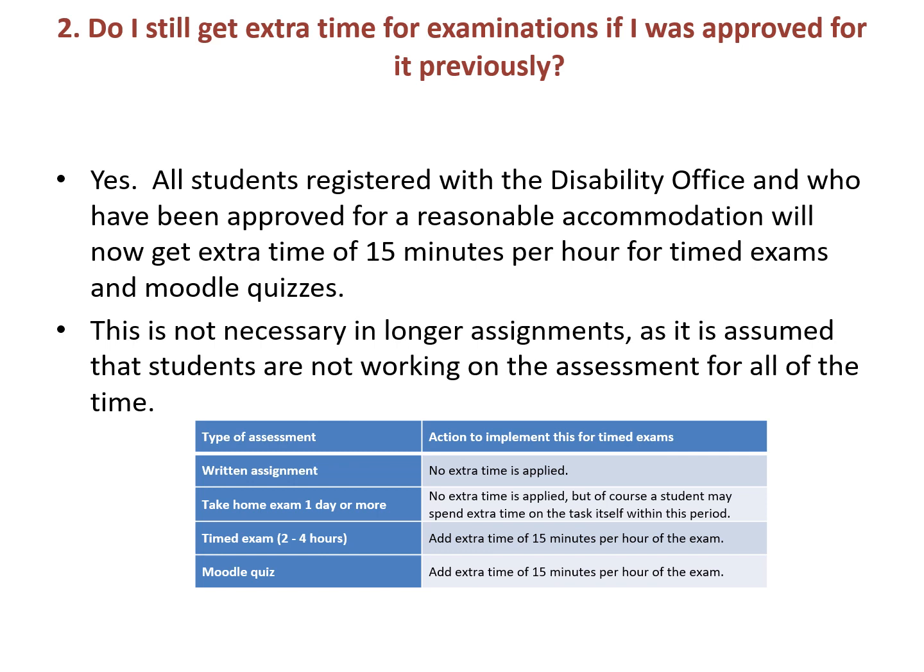In a take-home exam of 1 day or more, no extra time is applied, but of course a student may spend extra time on the task itself within this period. In a timed exam of between 2 and 4 hours, extra time of 15 minutes per hour of the exam is added. In a Moodle quiz, extra time of 15 minutes per hour of the exam is added.